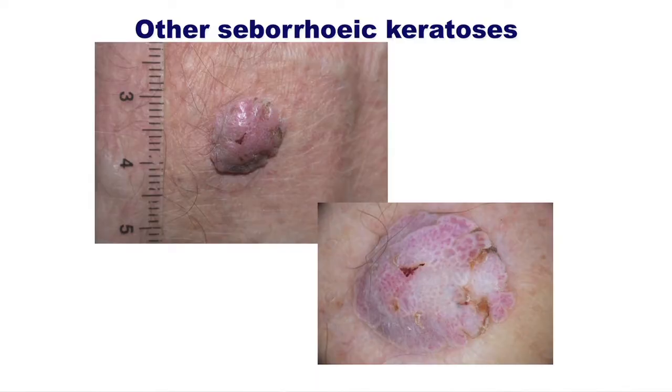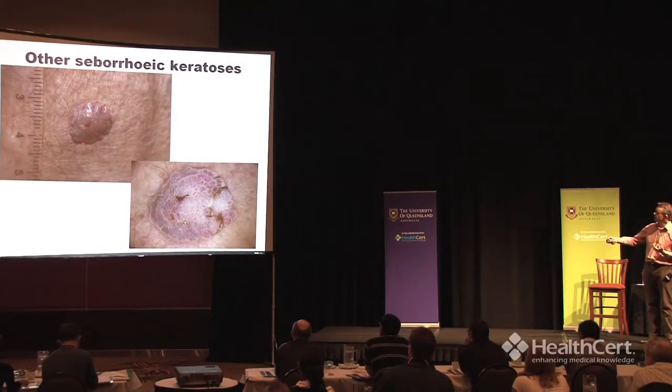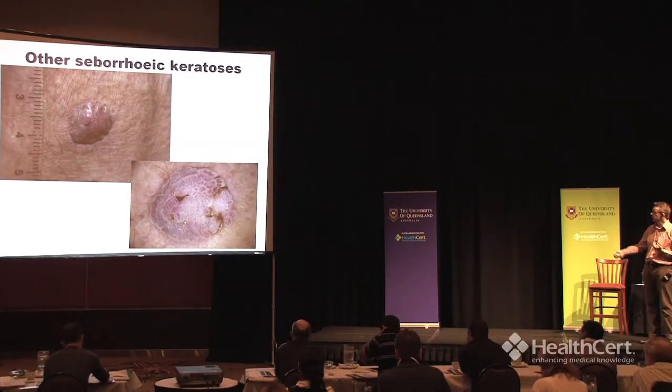Here's another seborrheic keratosis. Again, looks very different from the other types. But again, here you can see the stuck-on appearance. It's actually got a shadow where the edge is lifted up. It's got this velvety surface. This is what these look like under the dermoscope. And as you become used to them, you become more confident to make the clinical diagnosis.